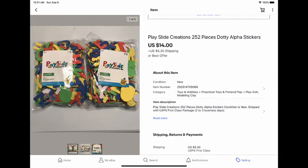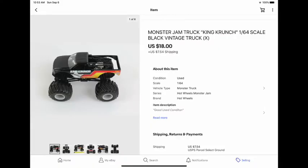So the next item, the next day was July 21st that we sold some more items. Sold 2 items on that day. The first one being a Play Slide Creations 252 pieces, like alphanumeric stickers that my wife had. She's had them for a while. We sold those for $14 plus shipping. And then also on the 21st, we sold a monster truck that my wife picked up at the thrift store. It was one of the bigger trucks, you know, something about that tall, about that big.